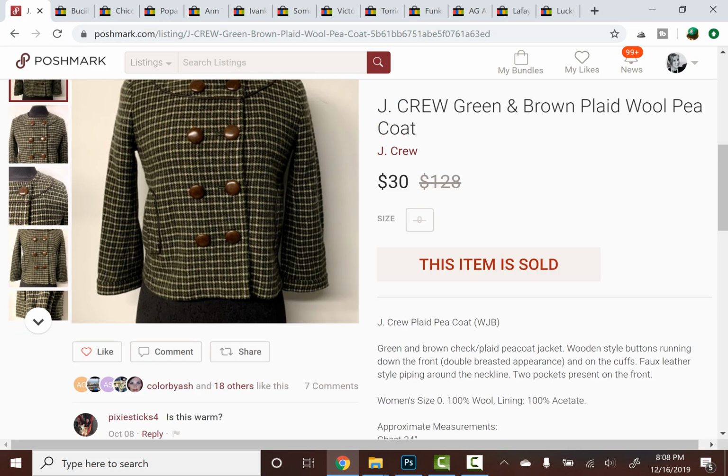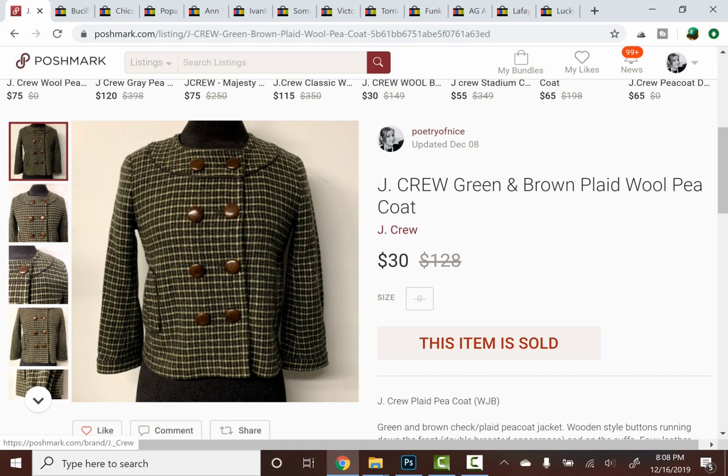And the last piece was another item that has been in my store for the longest time since I started on Poshmark a year and a half ago. And it's a J. Crew piece. It was an older piece, but I thought it was still very nice, very classic. It was a plaid, it was wool, that kind of peacoat type look to it. Anyway, it sat for forever. It was listed for $35.